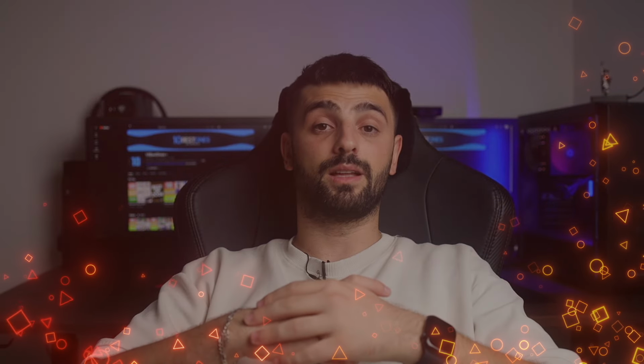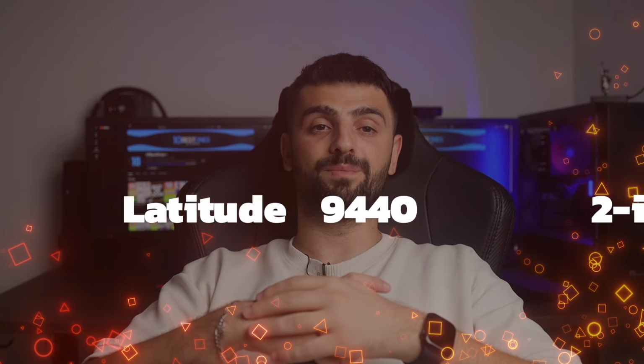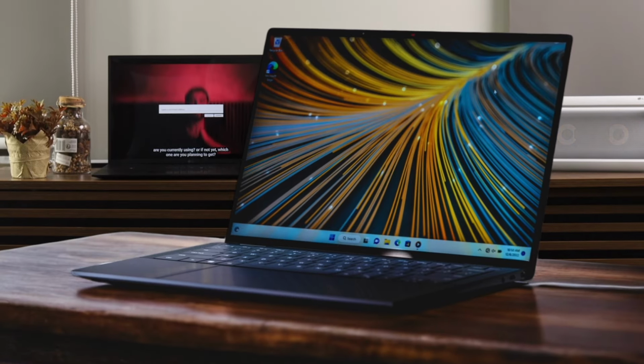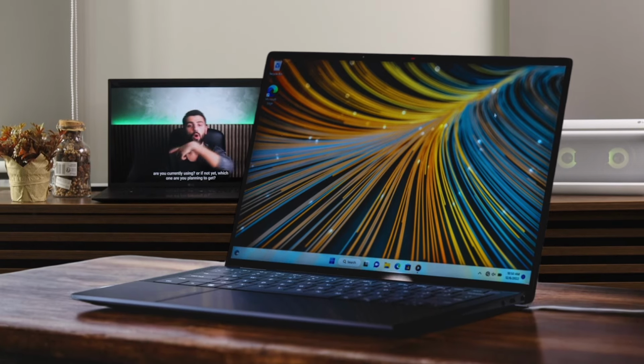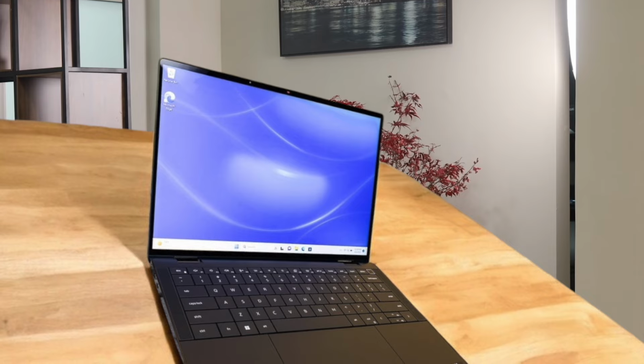Number 13. Dell Latitude 9440 2-in-1. This bad boy is pretty slick with its premium build and that sweet 14-inch QHD Plus touch display. I gotta say, the haptic touchpad is a nice touch. It feels super responsive, but here's the kicker. It's pricey as heck and the battery life isn't exactly mind-blowing.